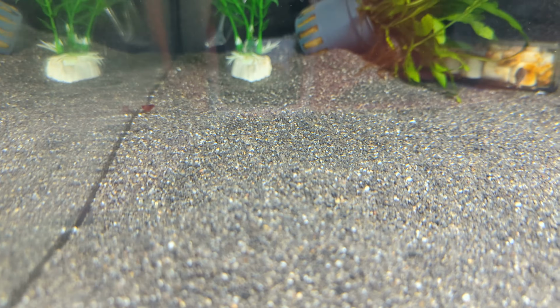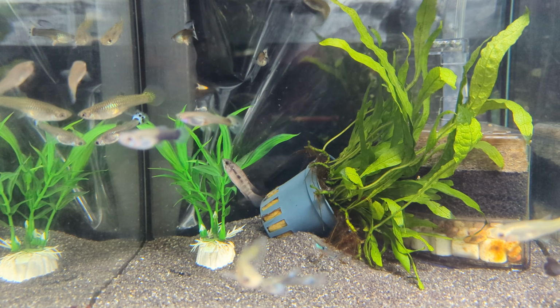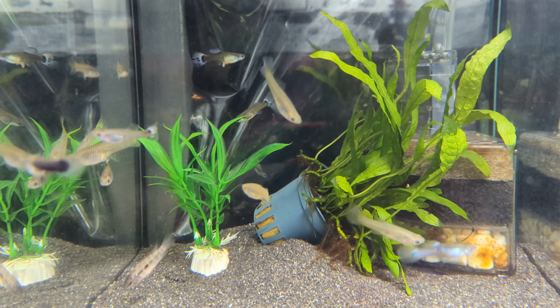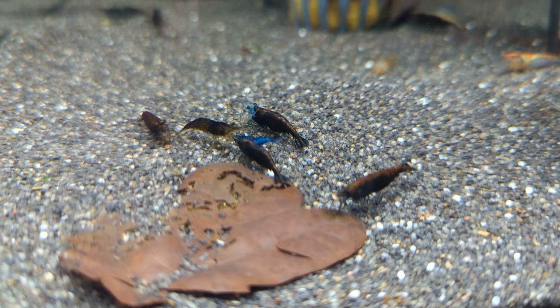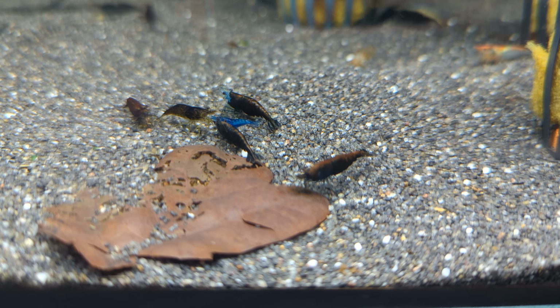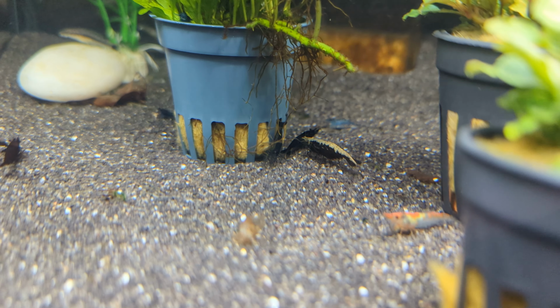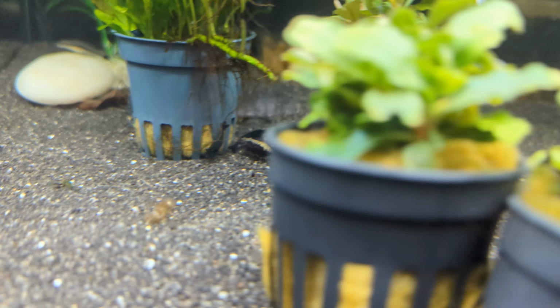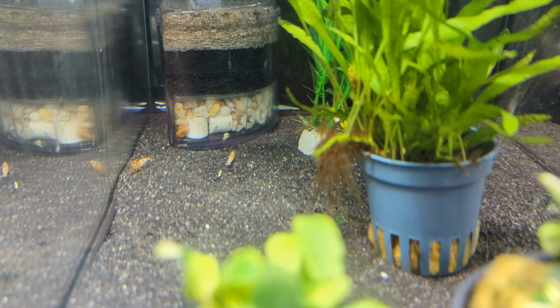Let's go round to here. In here is cherry shrimp. Well, there's actually lots of cherry shrimp, but there you go. And then at the top, it's just standard female mixed guppies. In here we've got black cocoa shrimp and blue diamond shrimp. There's quite a few in here. Across we've got some red crystals, but unfortunately they came in really small.